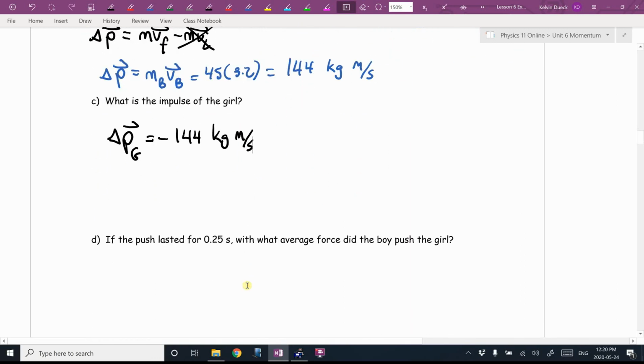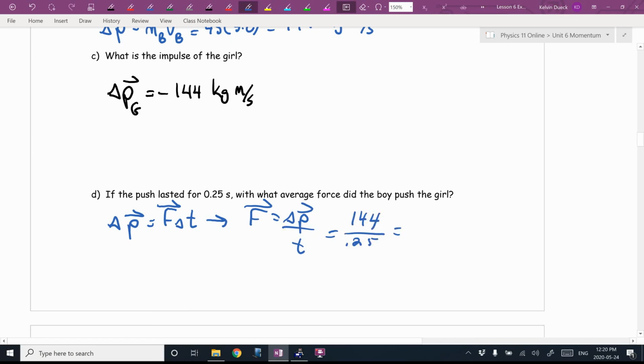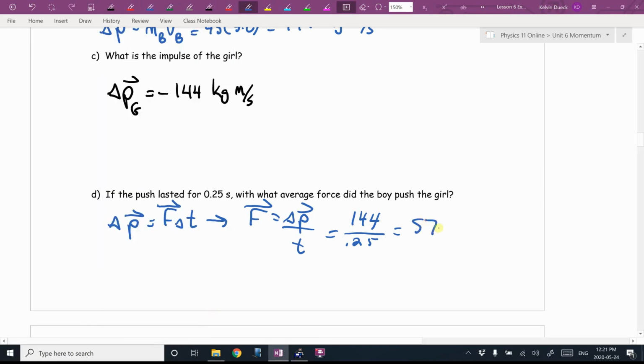If the push lasted for 0.25 seconds, what average force did the boy push the girl, or did the girl push the boy, since forces come in pairs? I just figured out the impulse, so I'm going to use the fact that impulse also equals force times time. Force is the impulse divided by the time. The impulse was 144 divided by 0.25. Dividing by 0.25 is the same as multiplying by 4, so it's going to be 576, I think. Double check me. Hey, I still got it. 576 newtons.